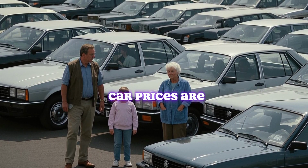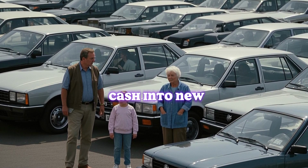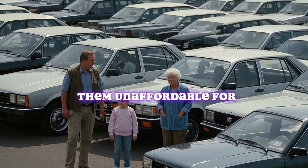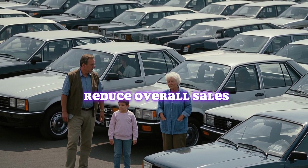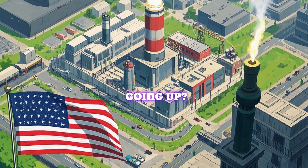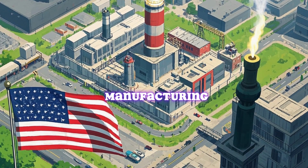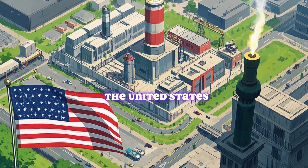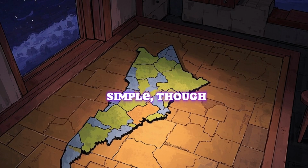Car prices are already through the roof. Putting thousands more of our hard-earned cash into new cars might make them unaffordable for a lot of families, which would ultimately reduce overall sales. So what should car manufacturers do when costs are going up? The answer is obvious. Move everything, parts manufacturing, final assembly, to the United States. Problem solved, right? It's not that simple, though.